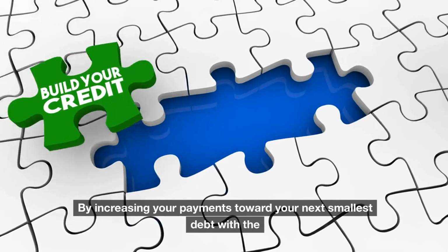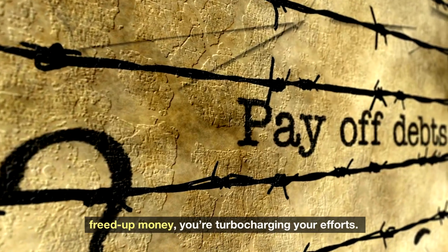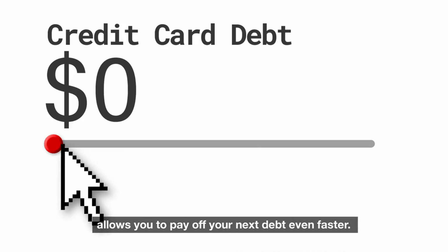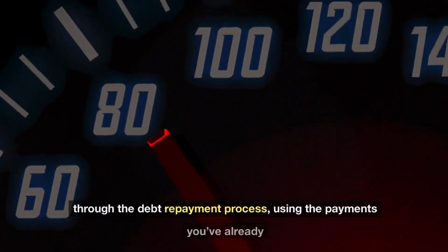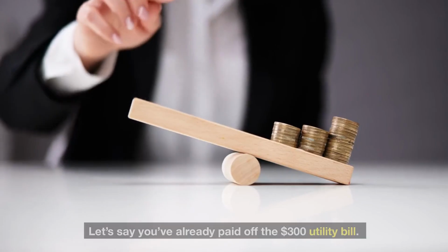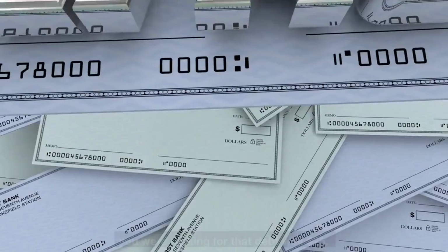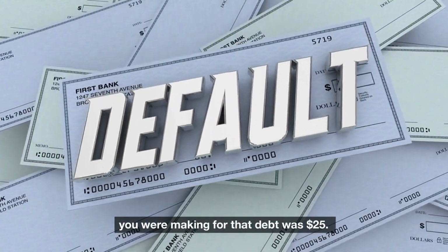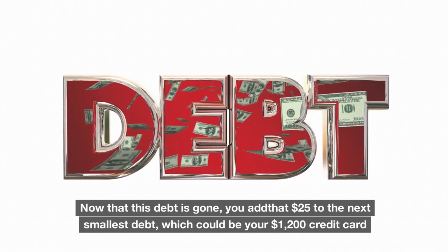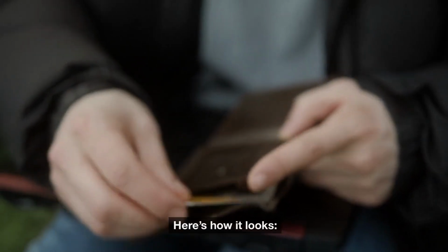By increasing your payments toward your next smallest debt with the freed up money, you're turbocharging your efforts. That extra amount allows you to pay off your next debt even faster. It's like accelerating through the debt repayment process using the payments you've already made as leverage. Let's say you've already paid off the $300 utility bill. The minimum payment you were making for that debt was $25. Now that this debt is gone, you add that $25 to the next smallest debt, which could be your $1,200 credit card balance.